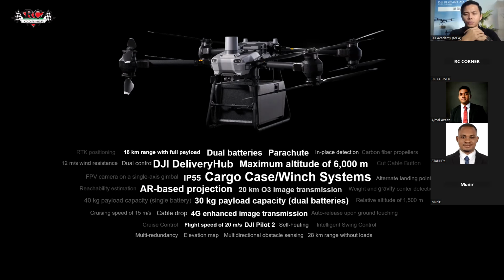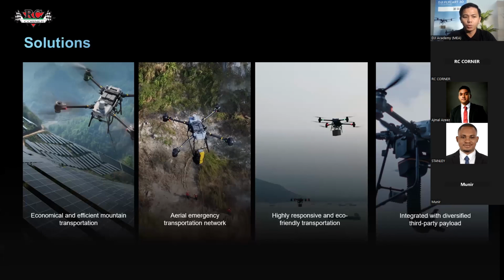These are also useful, and here I want to highlight more the DJI Delivery Hub: maximum altitude 6 kilometers, and you have the IV55 cargo case, winch system and air-based protection. We use a 20-kilometer O3 image transmission technology. Also you can carry 30 kg, with a rear battery and 4G image transmission system, and fly speed 20 meters per second, and we use DJI Pilot 2 that makes it user friendly. And of course, without payload, you can go 28 kilometers, much more. You can also use the elevation map, because on the Flyhead 2 you can plan on the elevation map. That will help you with safe planning of your cargo transport.